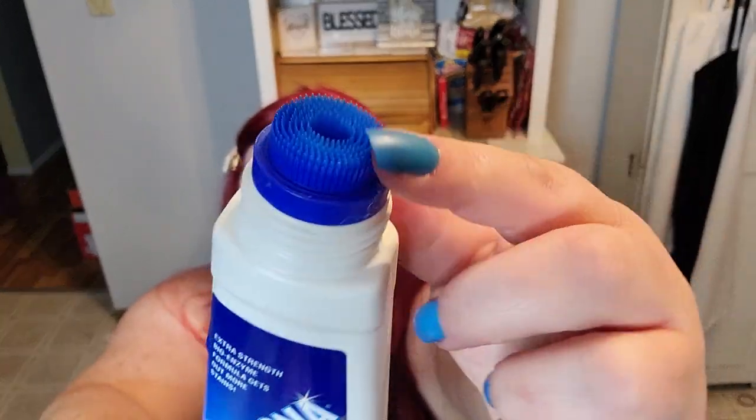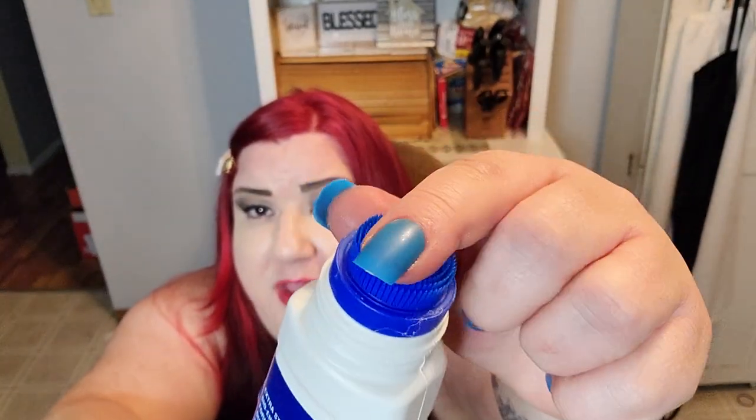Doesn't smell like anything in particular. It has like a scrubby type of top to it, so you can scrub that right into the stain. So I thought that was a pretty cool thing to have. So I did grab a couple of those.